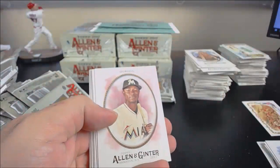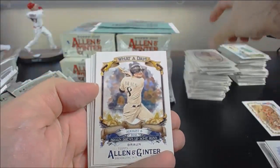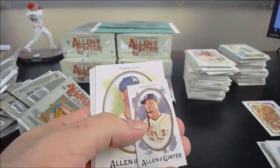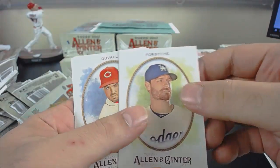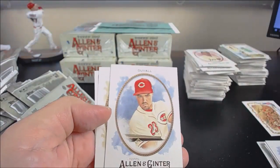Still got three autos left, hopefully one being a red ink or a black frame, which would be numbered to 25. Ryan Braun, what a day. Xander, A and G back mini for the Red Sox. Forsythe, short print for the Dodgers.